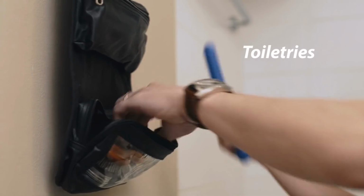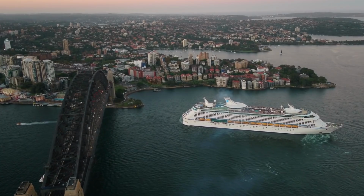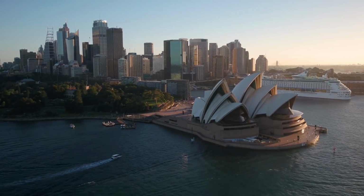The second thing to think about is your toiletries. Now, most cruise lines will provide some of the basic toiletries, whether it's soap, shower gels, body lotion, and of course depending on the type of cruise you're on, that can be very fancy branded stuff. So make a decision about whether you want to bring those or not. Don't worry about overpacking those because many of those basic ones you will be able to buy on board or within the ports.